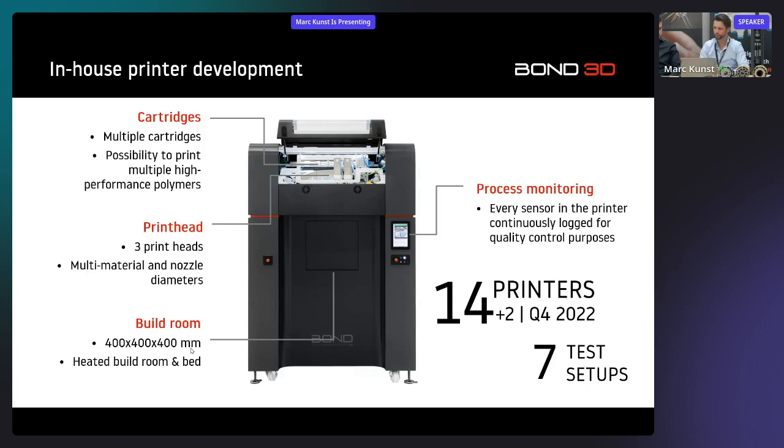of our build room. And then another important thing is the process monitoring. So as mentioned, we focus on critical end-use parts. So that also asks something from registration and things like that. So we have our own software for that. And we can basically monitor any parameter in our process to ensure that quality is where it should be. And we have roughly 16 printers at the moment and 7 test setups on which we release new hardware and new software.